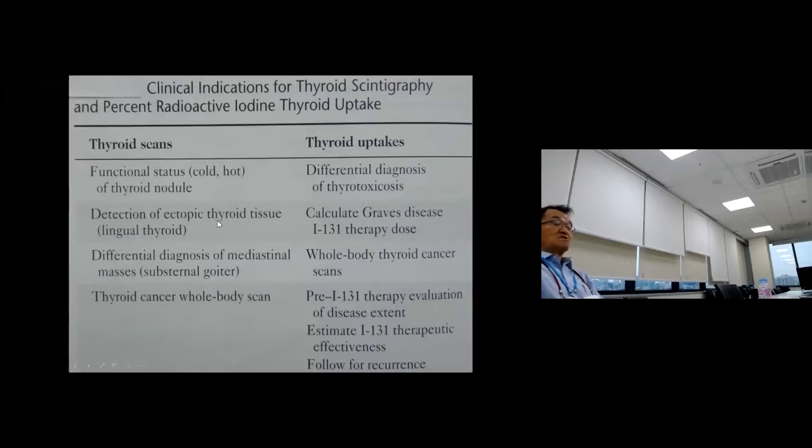Now, ectopic functional thyroid tissue can be easily detected with the thyroid scan, such as a lingual thyroid or struma ovarii, an ovarian teratoma with functional thyroid hormone. And certainly, we occasionally see some widening of the superior mediastinum. Then you always have to include mediastinal substernal goiter, lymphoma, and thymoma. Those are the three differential diagnoses. And then we have a whole body scan to see any metastasis.